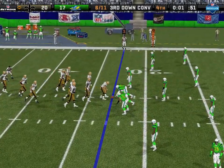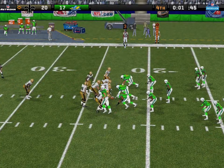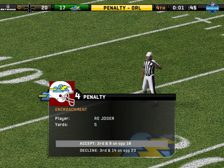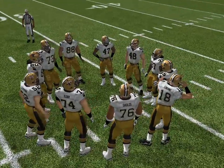Up top, up top. Watch your eyes. What you got for me? Yeah, let's go, baby. They jumped early and got number 94. So he's called for encroachment. The defense needs to concentrate better than that. Nothing frustrates a coach more than a penalty like that.